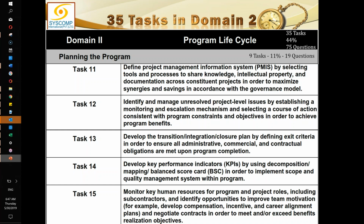That will form part of the system. It will have deep roots. How do you disengage from there? What is your exit criteria? How do you transfer all that you have done back to the operations, and how do you disengage? So this has to be properly transitioned. People have to be trained. It has to be properly integrated into the operational system, and you have to conduct some closure activities as if the program is no more, and it has been properly transitioned, ensuring all the administrative, commercial, and contractual obligations. So in this step we are trying to hand over the things completely to operations.